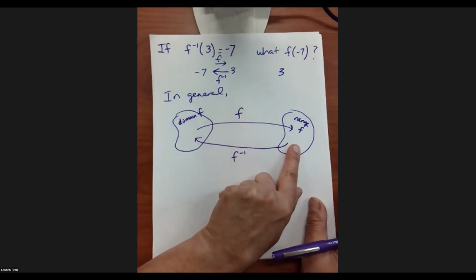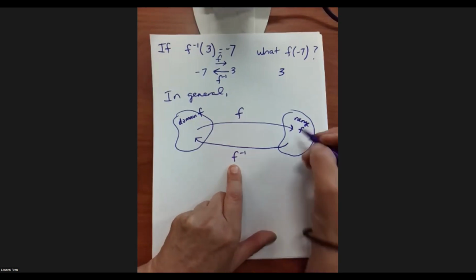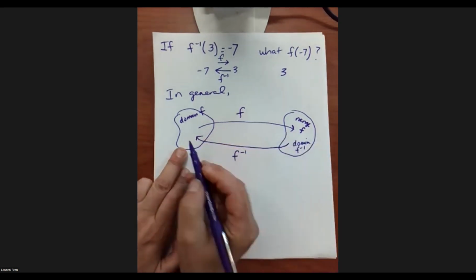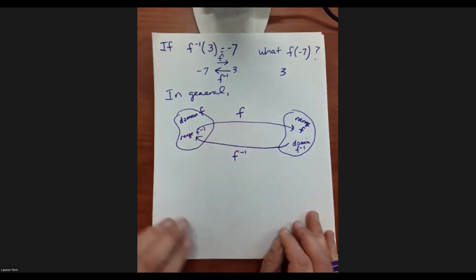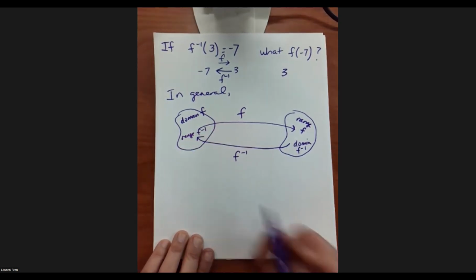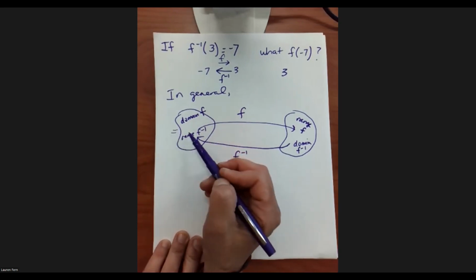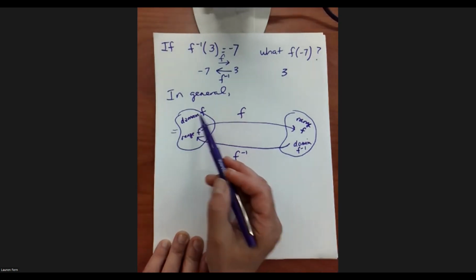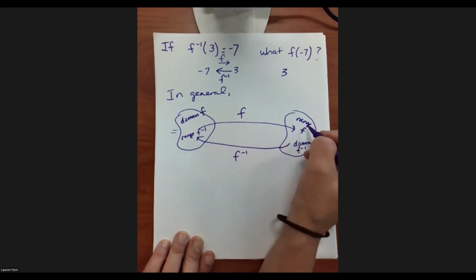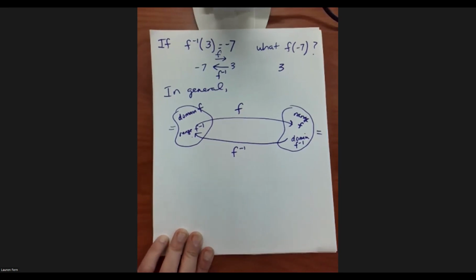So isn't this stuff the inputs for my inverse? So this is the domain of my inverse. And then these are the outputs for my inverse. In other words, these are the range of my inverse. So the moral of the story is the domain of your function is the same as the range of the inverse, right? What you plug into one function is what comes out for the other one. And the range of your function is the same as the domain of the inverse.